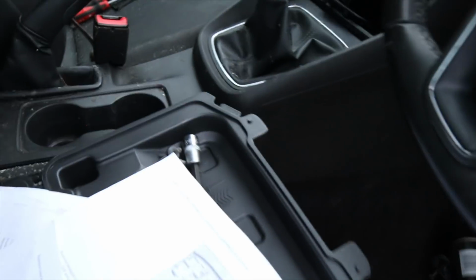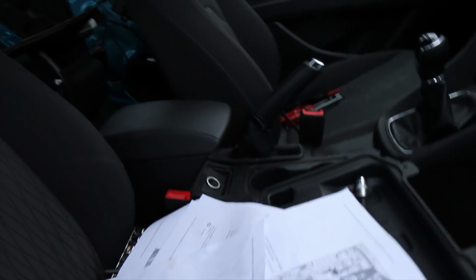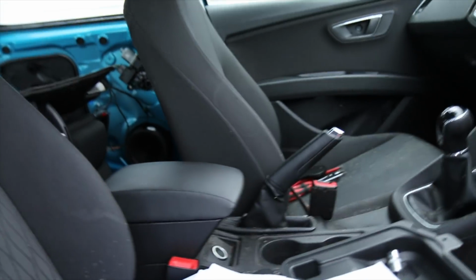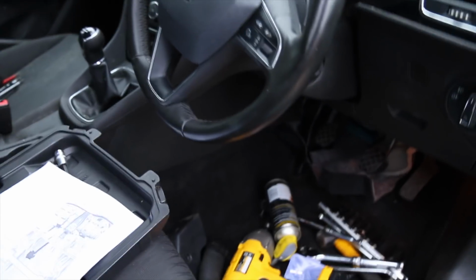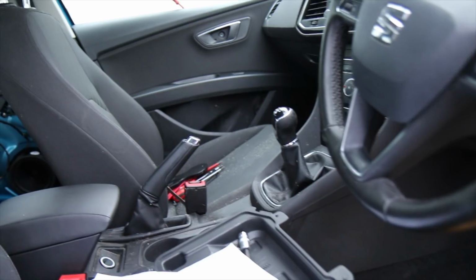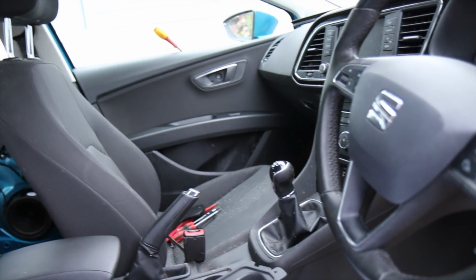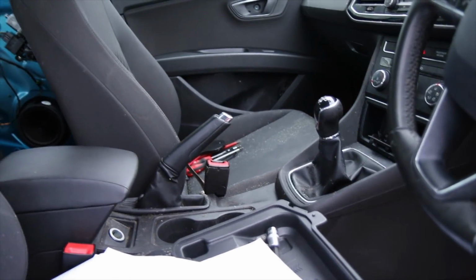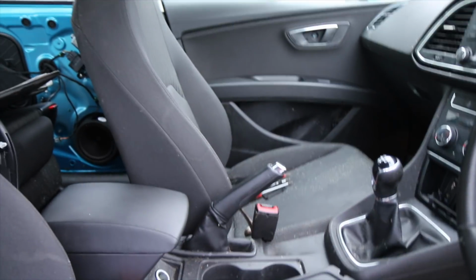Okay, so how does it smell? There's a metallic smell in the car, but the tobacco smell and the dog smell is definitely gone. So it's done the trick. I think it does need another going over, because there's still a scent in the car, but it's definitely nothing like it used to be. It really is different. So that is a thumbs up.